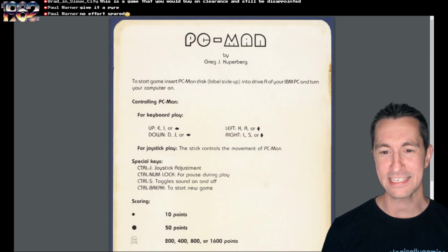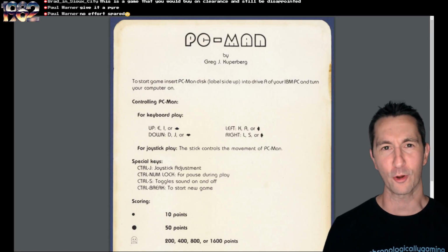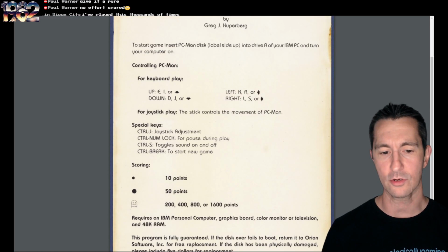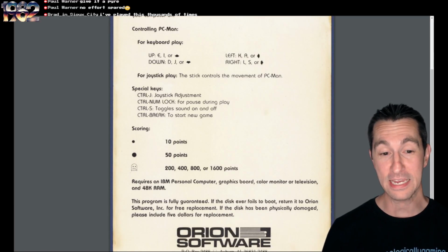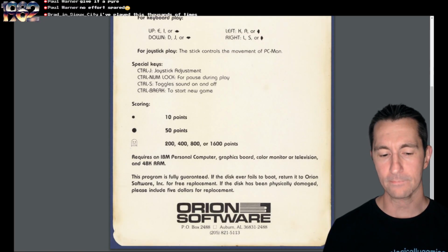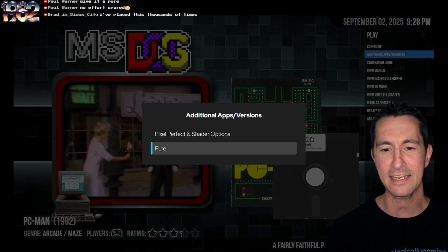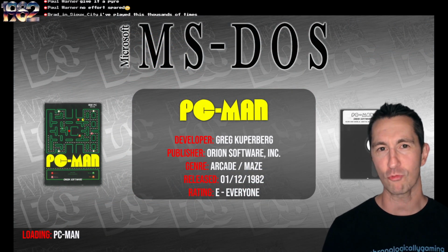The inside sleeve of PC Man, there it is, by Greg J. Cooperberg. Way to go, Greg. This is the second time we've seen Greg Cooperberg, and he did Paratrooper on the PC. And it's pretty good. He explains how to start the game here. For keyboard play, there's the controls. But on the IBM PC, it has joystick controls. Joystick on the IBM PC is awesome. Has the special keys there and explains the score and what's required. And that's it. I don't think they need to explain what the game is. Notice there's no story either. All right, let's pop in that disc and play some PC Man by Greg Cooperberg, published by Orion Software in the beginning of December 1982.